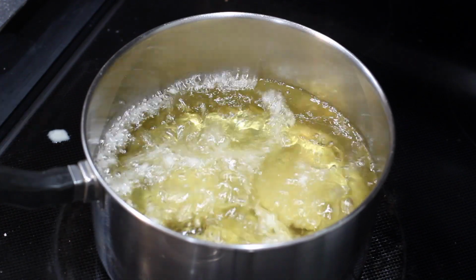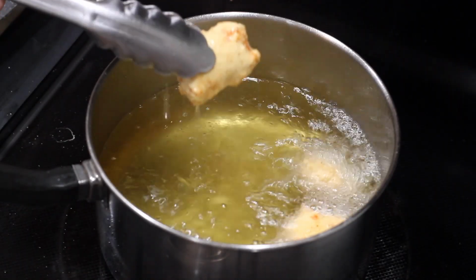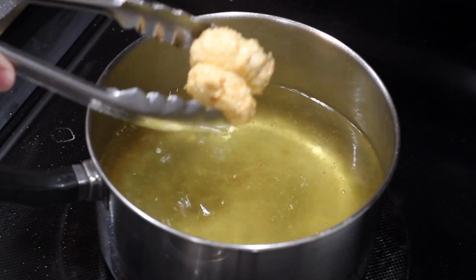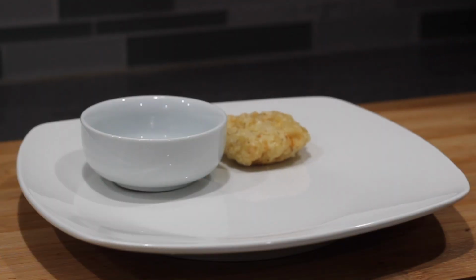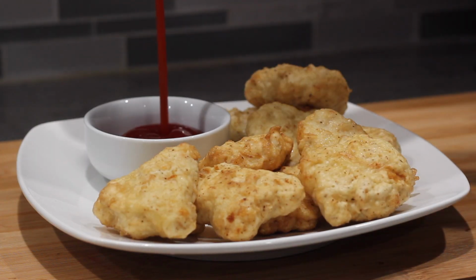These guys only needed about 4 or 5 minutes in 350-degree oil before they were completely cooked. They definitely didn't pick up as much color as I would have liked, but that's the recipe. Serve them up with a little side of ketchup, and it is now time to try recipe number 2.